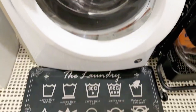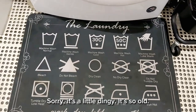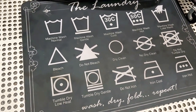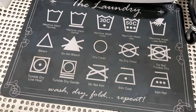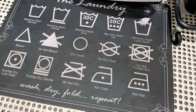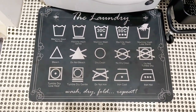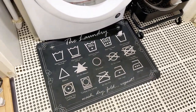Down here, I have my laundry mat with a handy laundry guide printed on it. So convenient, right? I think this mat is by far the one thing I get asked about a lot, and I was able to link it before, but unfortunately, it's no longer available. I got it from Wayfair in the States, and I can't seem to find it anymore. But I'll be sure to let you know if I do find it again.